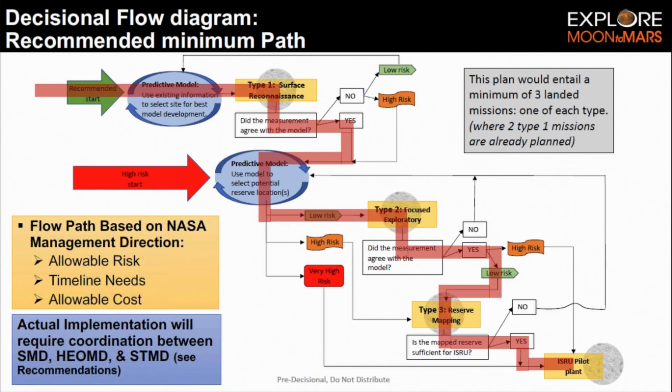This was discussed in the plan that I just showed, but in a great flow chart that shows risks and different paths. I won't go over this in detail, again, to save a little bit of time, but you can see shaded in red there the path that is equivalent to what I just showed. As a minimum, we recommend 3 landed missions, 1 of each type in that path, as the low to medium risk path. And of course, the specific path that ends up being followed will depend on direction from NASA management and considerations of allowable risk, timeline, and cost.